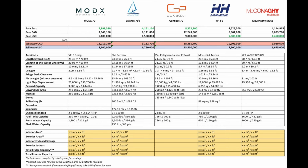Payload carrying capacity, I got it on four of the five, and the best payload capacity is the Balance at 9.5 metric tons or 29,000 pounds. And that is surprisingly, the next one is the gunboat at 7 tons or 15,000 pounds. The upwind sail area, as we head across here, the leader is the Balance 750, which isn't a big surprise, with 341.6 square meters. Now, I have to tip my hat at Balance.